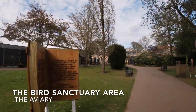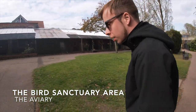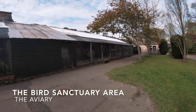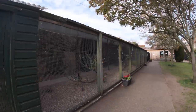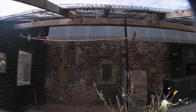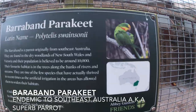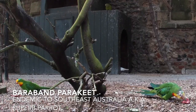So this area is the bird sanctuary, which is really nice. And you can see lots of birds if you like birds and things. If you're into that, this is the place to come. There's some amazing animals, really. Look, you wouldn't think to see that in here, would you? How cool is that? Look at the colours, it's so cool. What is that anyway? Oh, it's a parrot. Oh, wait, no.